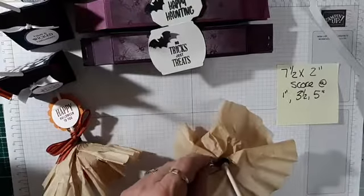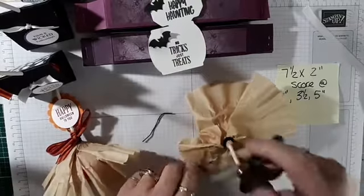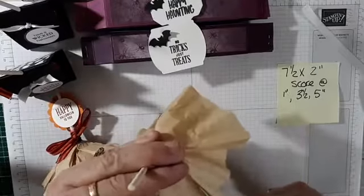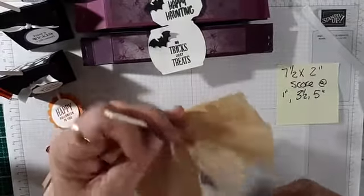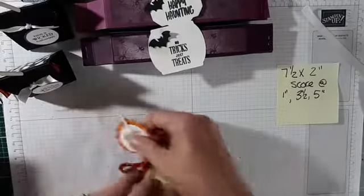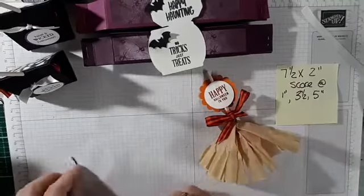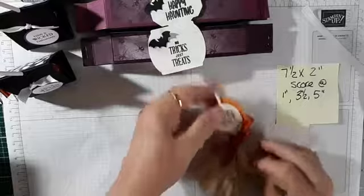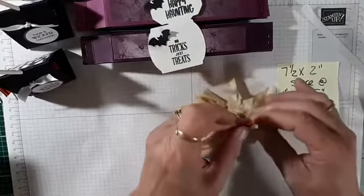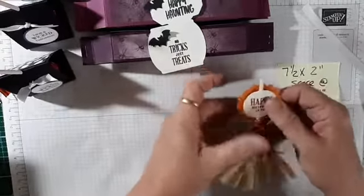Then you take your scissors and you can cut your broom as thick or as small as you want. You just go like that. I'm not going to sit here while you watch me. Then I just tied a bow on it, and I have some pre-stamped little tags here. As you can see, if you look down, the scallop circles are behind it and the words are in front of it, and I attached it with a pop-up.